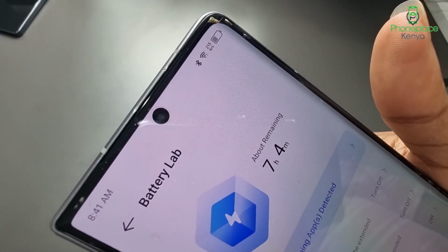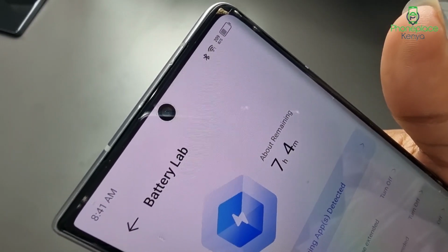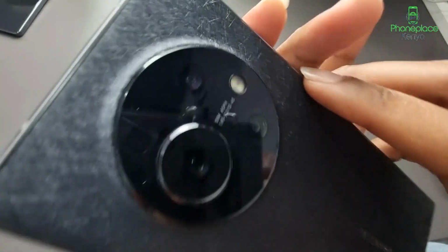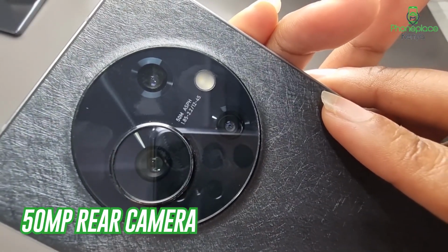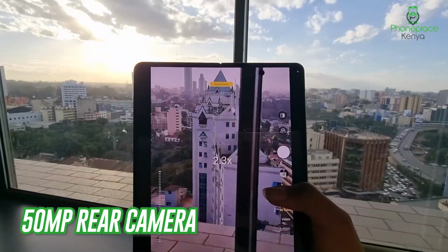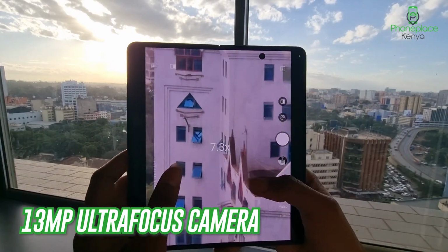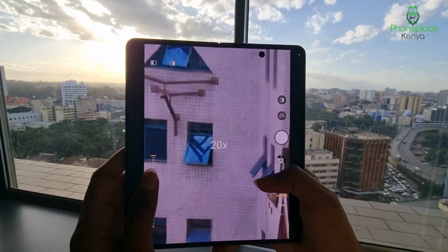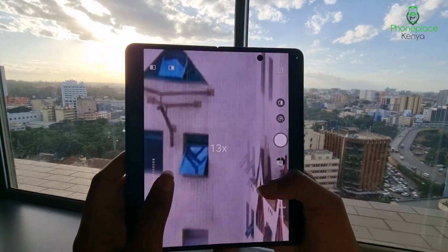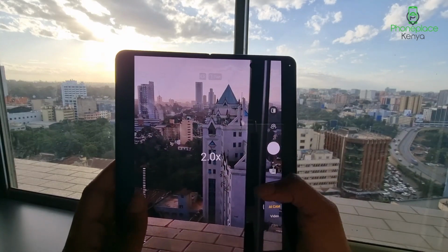The Tecno Phantom V Fold has a competent camera configuration with a proper triple rear camera setup and a selfie camera for each display. On the back, you're getting a couple of 50-megapixel units for main and telephoto, plus a 13-megapixel auto-focusing ultra-wide. The ultra-wide's auto-focusing capability lets you capture close-ups with it. Phantom's close-ups are actually quite great. Whatever little is in focus is nicely sharp and detailed.